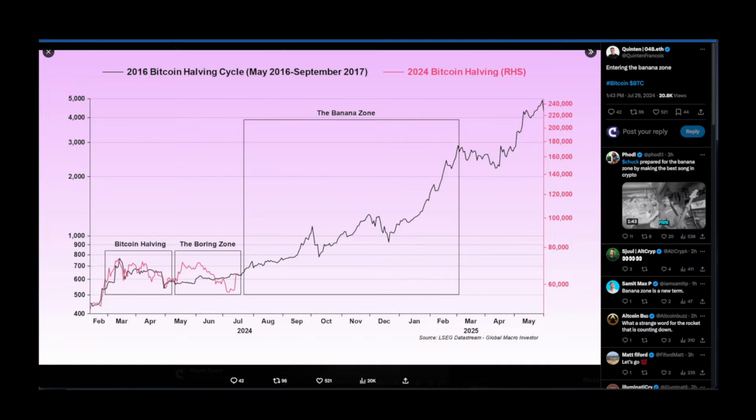And now guys, the banana zone, all right, this is where we are at the moment. Okay, so we had the Bitcoin halving, the boring zone, whatever, and we are going to experience the banana zone very soon. And if we look at this beautiful chart, we are sitting at 240,000 this cycle for BTC. Guys, of course, investing in Bitcoin isn't going to print huge gains unless you have a lot of money. However, investing in a cryptocurrency such as Kaspa is going to allow people to definitely have much bigger gains.